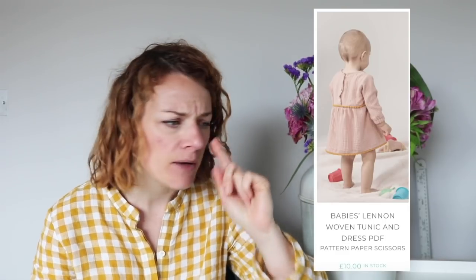Right, I always start this with a couple of indie designers, ones that you may not have heard of. The first one I'm going to talk to you about is Pattern Paper Scissors. It's a UK based company. She specialises in children's wear. She worked in fashion for 15 years as a women's wear and children's wear designer, and since having a child, she has created her own range of patterns.